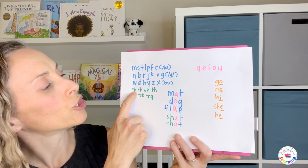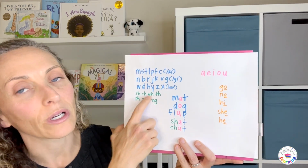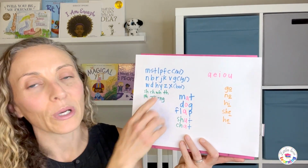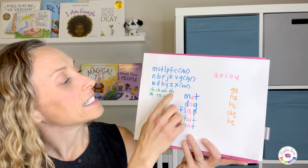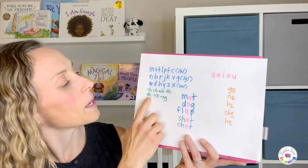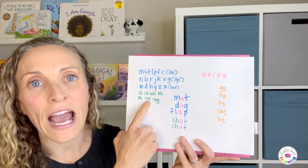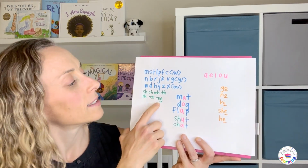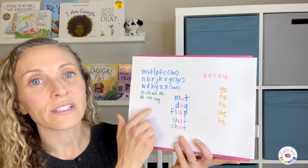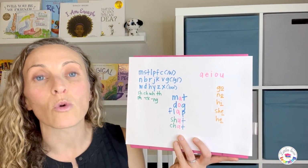S-H, sh, C-H, ch, W-H, wh. Now where I live, it sounds just like the letter W, wh, but it's spelled with W-H. T-H can be f or v, P-H, C-K at the end of a word after a short vowel, and then N-G, ng.